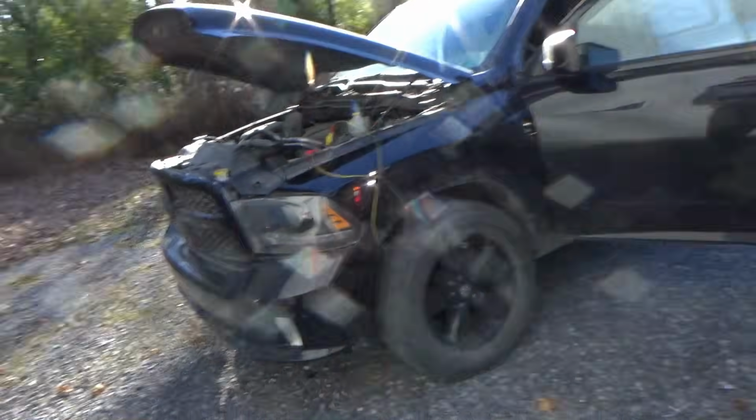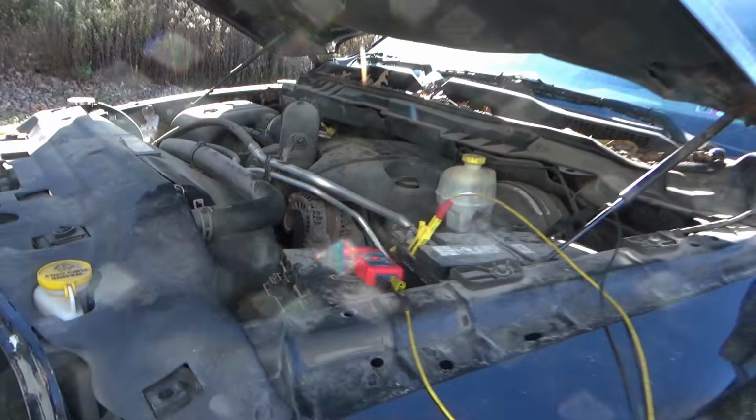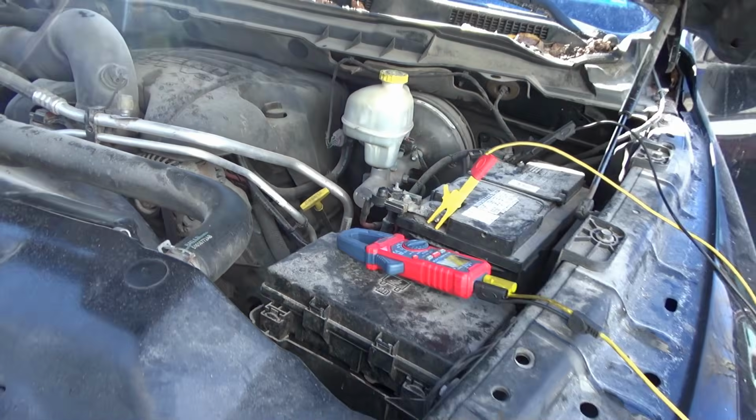Behind me is a truck that might look familiar. 2014 Ram 1500 Hemi that last year, about 10,000 miles ago, we diagnosed a P0016 timing code, and you'll have to see that video. Kind of a weird failure that the timing chain was almost about to saw through the timing cover.